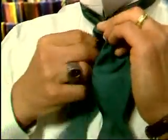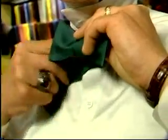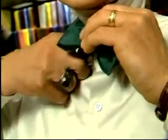Begin with the left side, 1.5 inches longer than the right side. Cross the long side over the short and up underneath. Now, here's a little trick. Tighten at the neck and be sure to even up the two ends. Now, draw the lower portion up and double it over on itself. Now sweep the top end over the front and then poke in from behind. Draw it through.